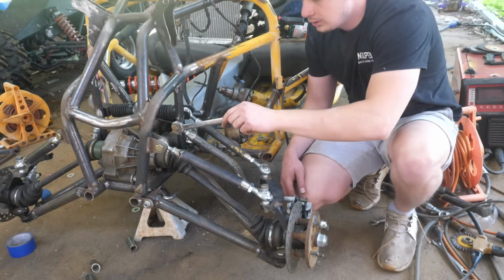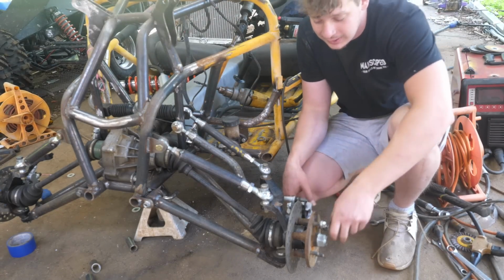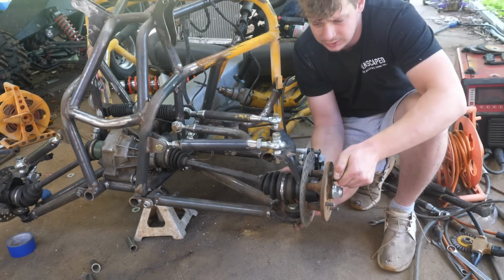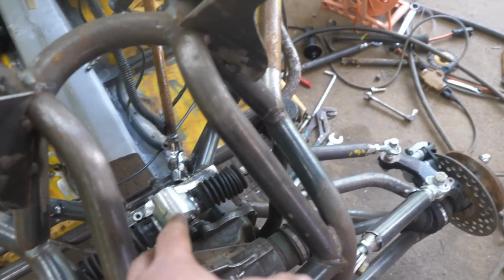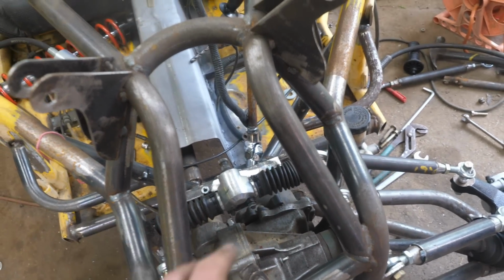Alright, so I've been messing and trying to fine-tune the steering for a couple hours now, and I think I finally came up with a zero bump steer. There we go, guys. That's zero bump steer. Alright, after tweaking everything, this right here is no good, so we're gonna have to cut that off and redo it.